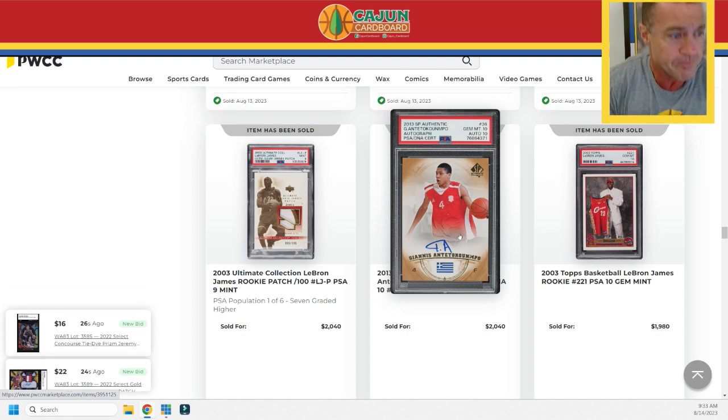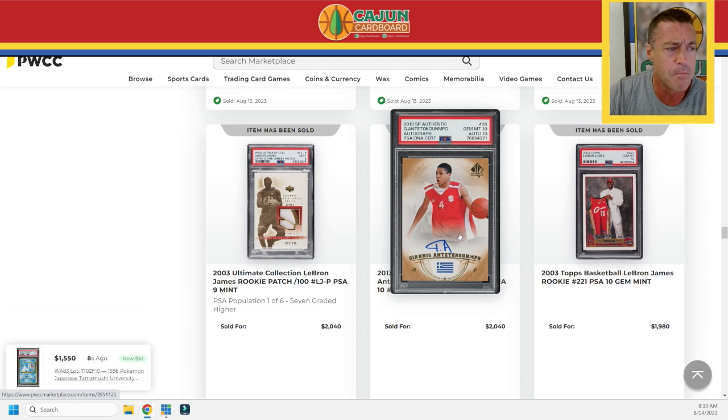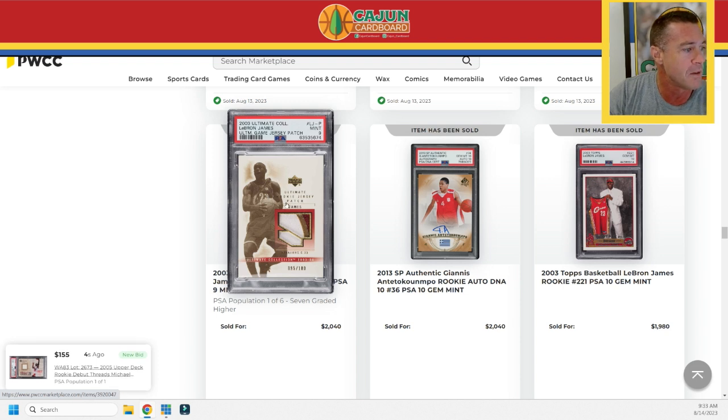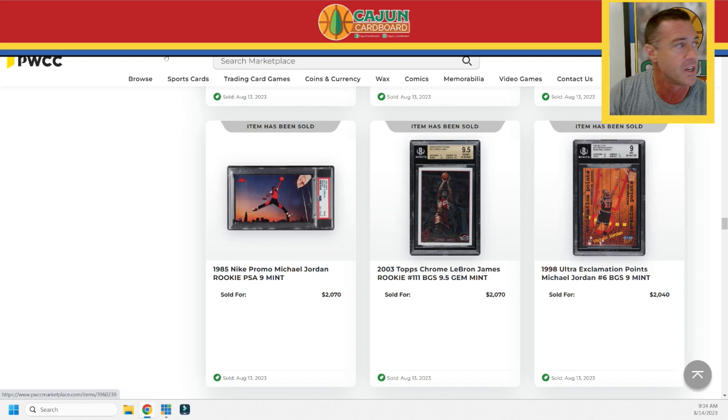2013 SP Authentic. Very, very, very low-end product, especially the base Giannis. You can pick up those base SP Authentic rookie PSA 10s, which are good-looking cards, but he's wearing pajamas. PSA 10 right here for that autograph does $2,000. Right next to that, we've got an Ultimate Collection LeBron James jersey patch, 3-color patch there, pretty cool patch window. 95 out of 100 for that PSA 9 does $2,040. The exclamation points Jordan does $2,040.